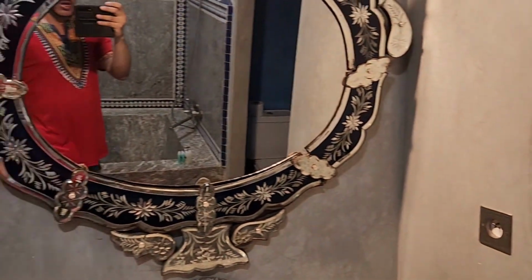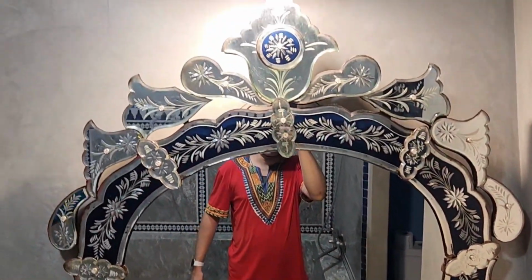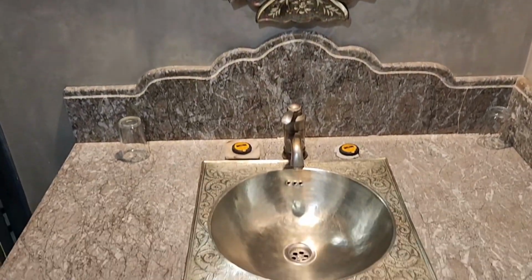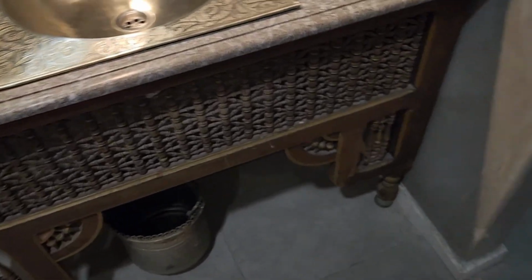You can see the beautiful bathroom. Every detail is just immaculate. See the sink there. And then here, I guess that's a bidet and a toilet. And then this is the bathtub. The best part, you see how huge it is in here. Can't wait to get in there. That's pretty much the top of it.